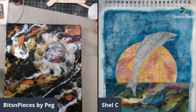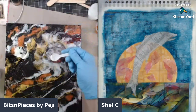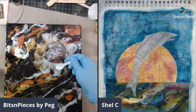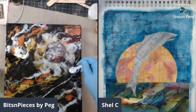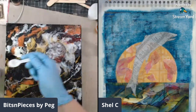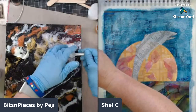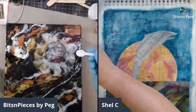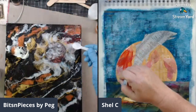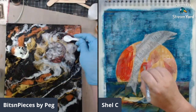Get a spoon. And I kind of want it wisping out from the rim here. Not too much. I don't want it to become overbearing with that. It's hard to be judicious with a little spoon like this.